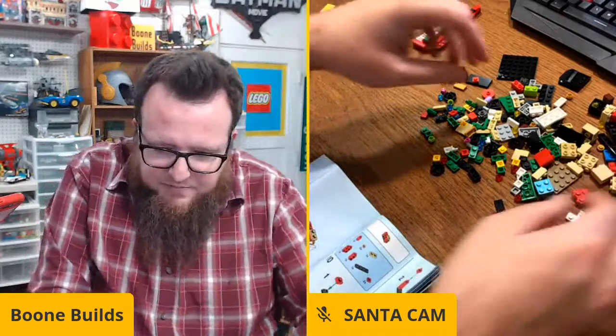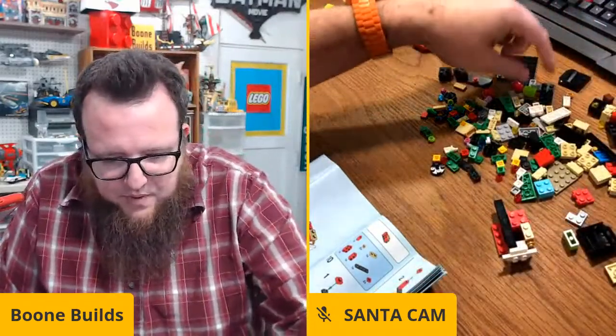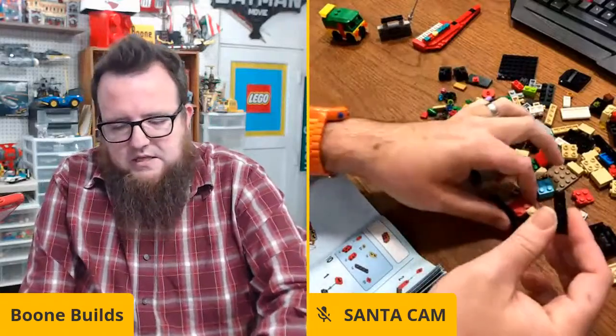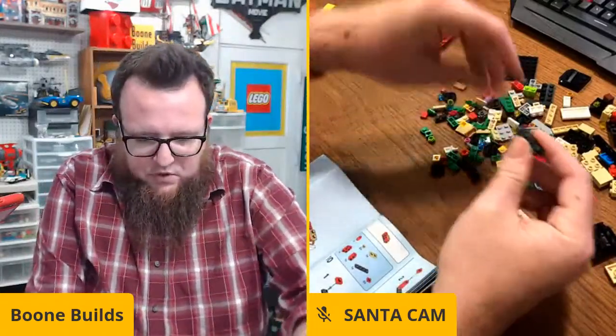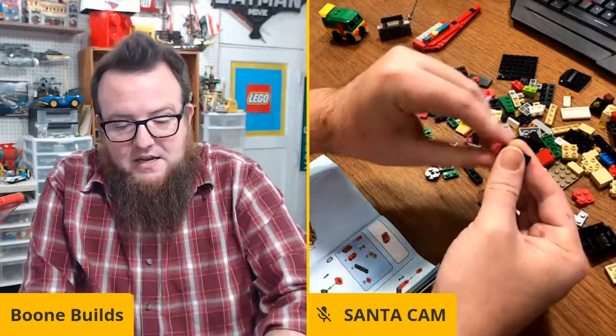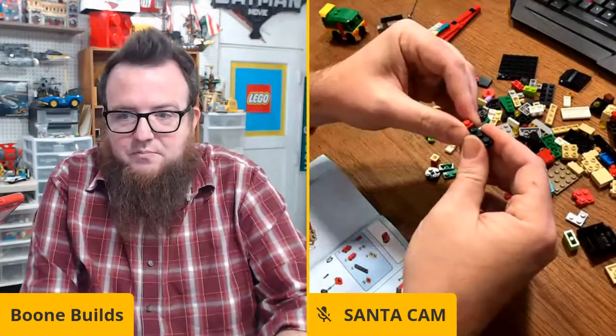All right, now we have to build the other side of his body. And it's very interesting that this is all completely different from a normal brickhead because we're building that little function in. Now I think from here on out we might see a pretty typical thing.